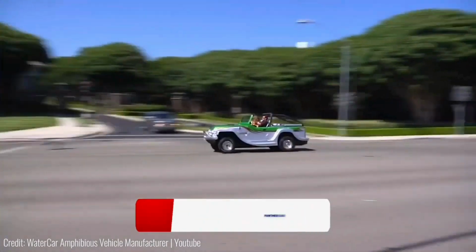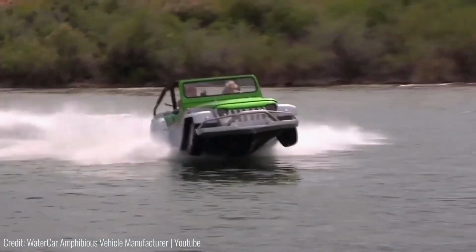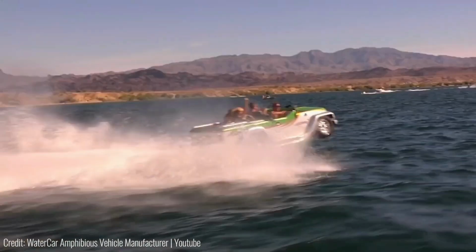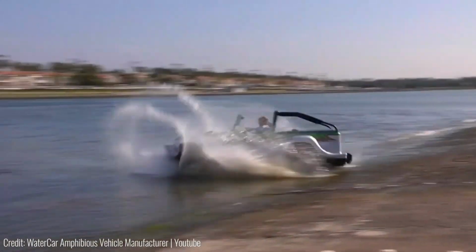Number 4. It's one thing to cross the river in your trusty 4x4, but the Panther car transforms into an actual speedboat, dubbed the world's fastest amphibious vehicle. The Panther car is built like an ordinary Jeep, and it can blaze through sand and dirt too when it's time to drive into the water.